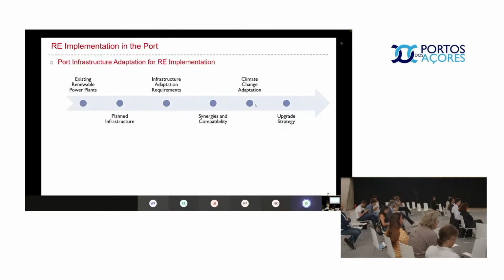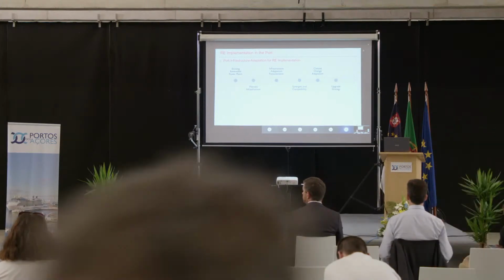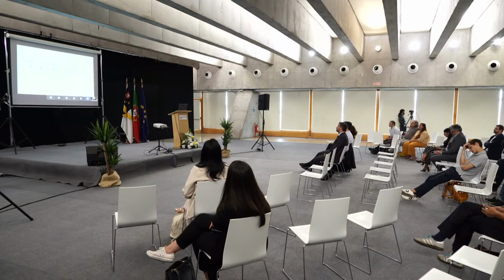So once we arrive at the site and the technology, we can work on how it can be incorporated in the port. Basically, we can build a new one if there is space, or if there is existing infrastructure available, it can be modified to include the energy solutions.